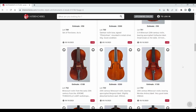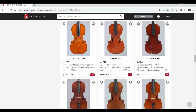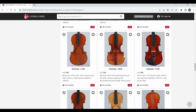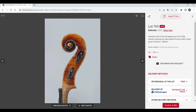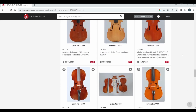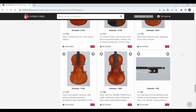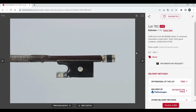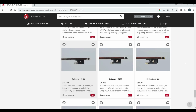Some more bows. More kind of Mirecourt stuff here. Let's see if there's anything good. Well, German violin, 20th century, €500. Looks pretty standard, kind of, say, late 19th century, I guess, early 20th century. Bits of a 3/4 violin there. See what else. We're on to some bows again. This is fairly interesting. Violin bow from the Bazin School in ironwood. Okay, €150 on that.